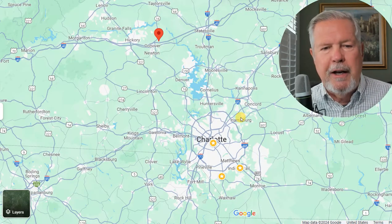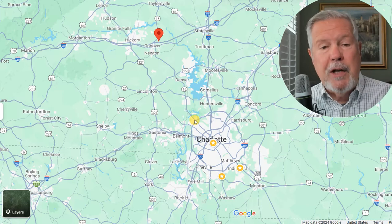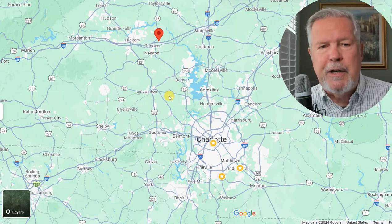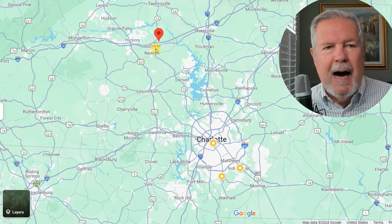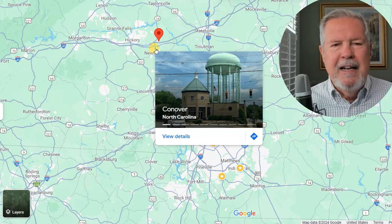Here's the greater Charlotte area. 485 goes all around the city, 60 some miles. And if you take exit 16, which is also NC 16, right up on the northwest side, you go up through Denver. That's past Trilogy. That's past Imagery. And you go up to Conover. That's where this particular golf course is. Rock Barn, baby. The Jackson course.